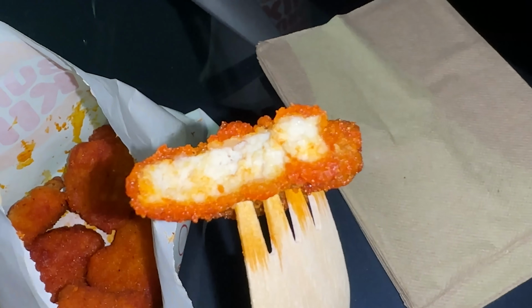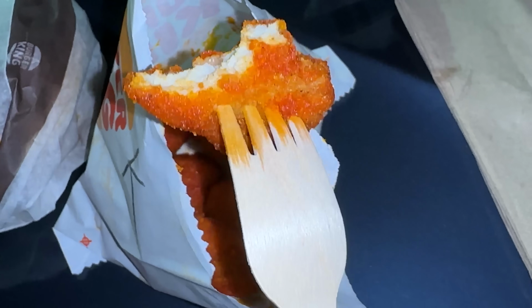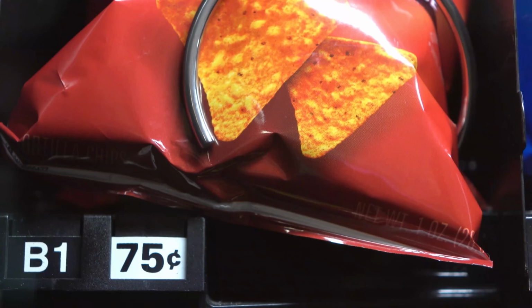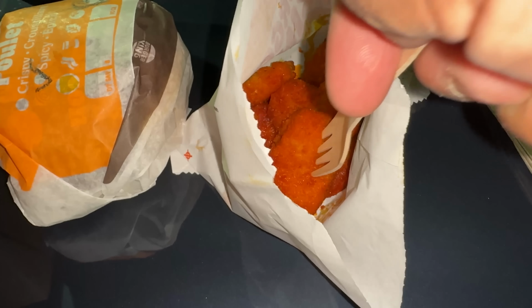A while back, they came out with the ultra spicy nuggets that were incredible. These nuggets fresh out of the fryer, crispy layer of skin on the outside, so much spices. The dusting of spices on these nuggets kind of reminds me of what's on a Dorito. Super intense flavor, a little heat, a lot of ketchup, but tremendously delicious. Inside, the chicken is succulent, it's juicy. These are definitely worth a try.